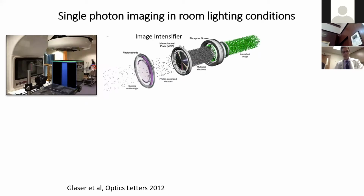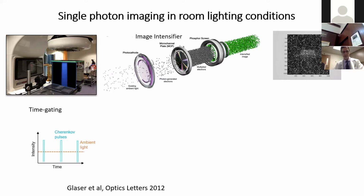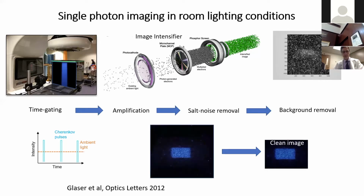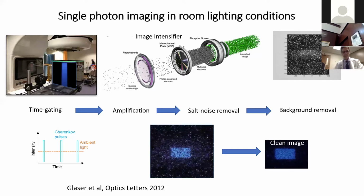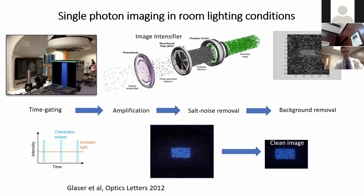The key is that to do this, the signal level is very, very low. So we have an image intensified camera where the very small photon signal is picked up, amplified, and then sent through an image intensifier to a camera. A typical image looks like this, which is for a square beam, which is really, really poor. But what we realized back in 2012 is the linear accelerator is pulsed, and so we can time gate to those pulses. We can also capture the background ambient light and subtract it. So we do time gating, amplification, salt noise removal, and background removal. We take an image that looks like this, and through this process, we can clean it up to look like this. So we basically take an image that is gibberish, or really quite useless, and clean it up so that we can actually see the beam.